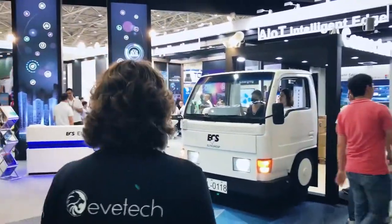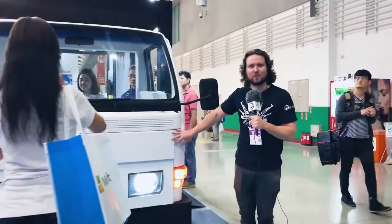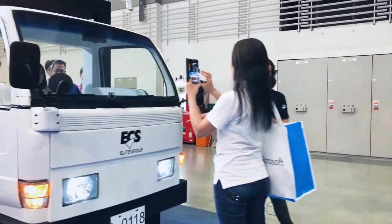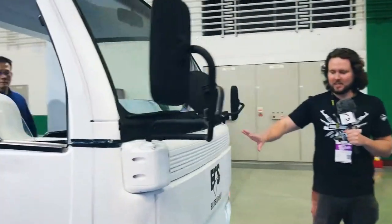We've been looking at a lot of custom cases today. This is also one of my favorites. They call this the 18 wheeler. This is a full PC build into a truck. It's a little big, but that means you can fit a lot of RGB into it. And look, there's even people inside of it. That's how big the chassis is.